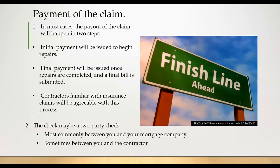Payment of a claim. In most cases, the payout of a claim will happen in two steps. There'll be an initial payment, which will be issued to begin the repairs. The final payment will be issued once all repairs are completed and a final bill is submitted. Contractors familiar with insurance claims will be agreeable with this process and will understand it thoroughly.